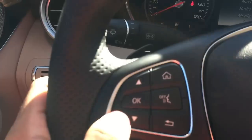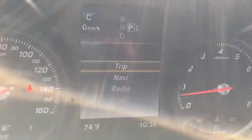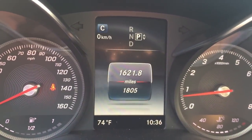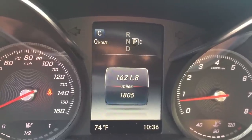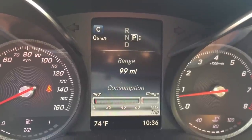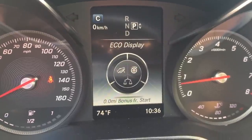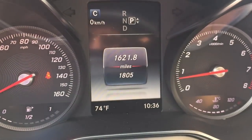If we go through the menus here real quick, all is up and down okay. This is the home screen, which takes you back to this menu, and this is your back button. Let me try to get out of the glary spot here. Sorry about that, guys. All right, that seems good. So in your trip, you have miles. This only has 1,800 miles on this courtesy car, so it's basically brand new. Your range, consumption, eco display, which is cool, how much you're coasting, how much you're on the accelerator, your trip, and your digital readout again.